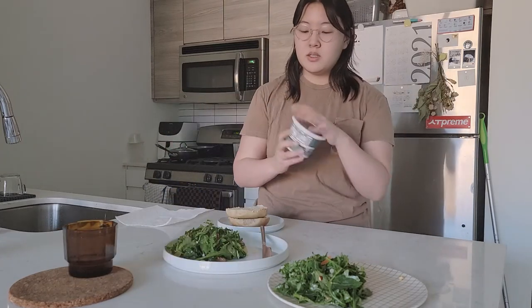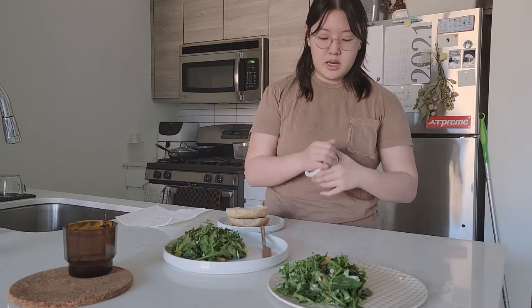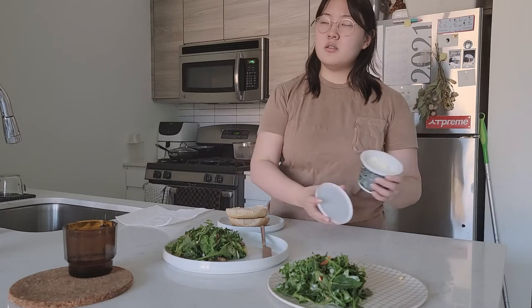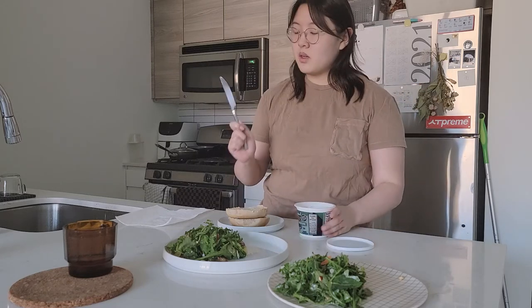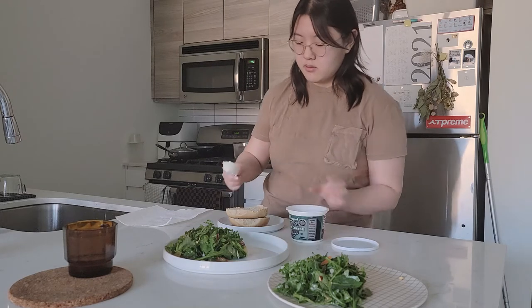The whipped cream cheese is the best. Actually, normally I get the one with garlic and onion, or maybe it's with green onion. But the one at Trader Joe's doesn't have a whipped with green onion.